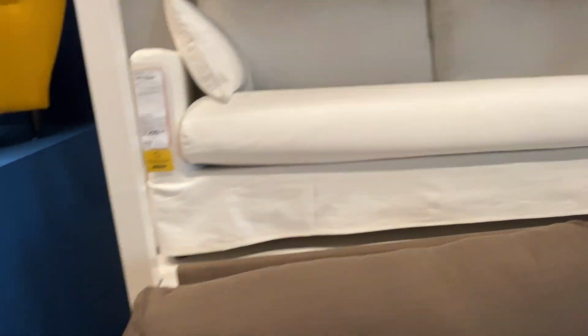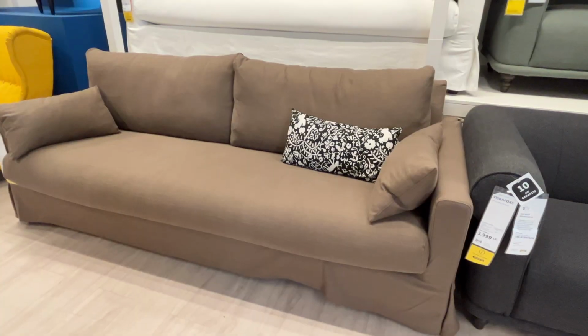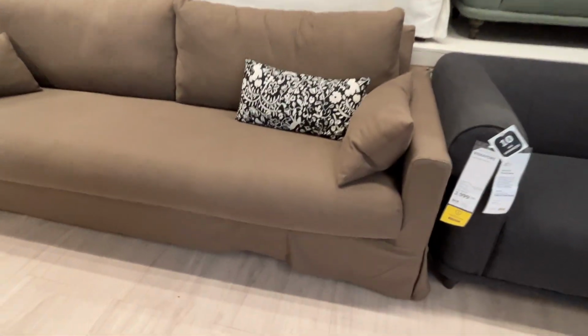One major advantage is fully removable and washable covers, so even with white you're not gonna be stressed about spills or stains, and they are priced pretty affordably. You could even swap out colors every season or whenever you want a quick refresh.